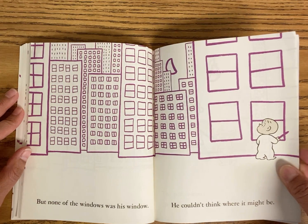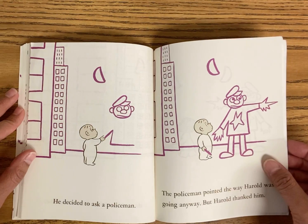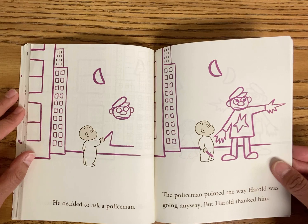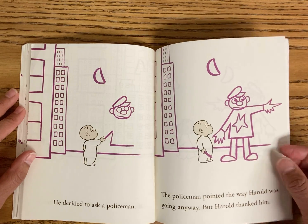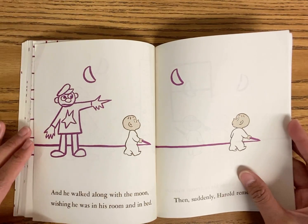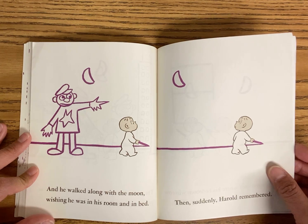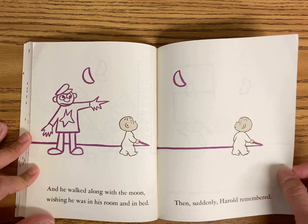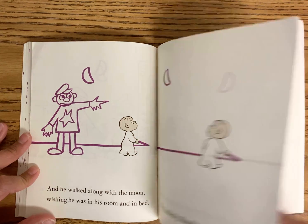He couldn't think where it might be. He decided to ask a policeman. The policeman pointed the way Harold was going anyway, but Harold thanked him. And he walked along with the moon, wishing he was in his room and in his bed. Oh, he's getting tired.